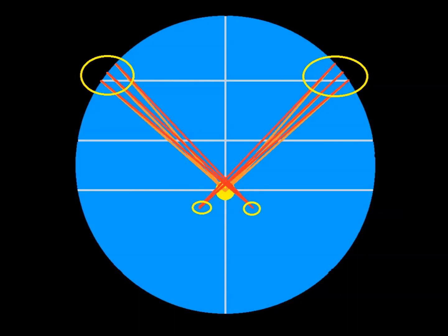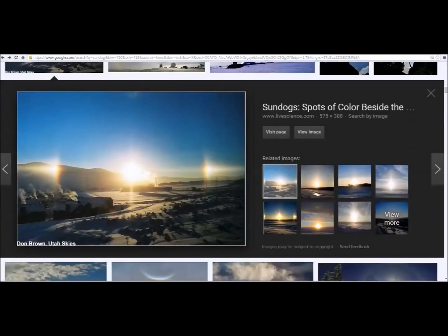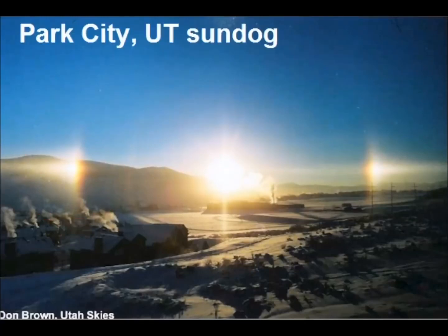In other words, the reflection on the left will show up as a sundog on the right side. This is why in some pictures, such as the sundog from Park City, Utah, that you are seeing on your screen right now, have a sundog which can appear inside the landscape, such as in front of this mountain. One may be inclined to believe that the sundog on the left there is supposed to be itself directly reflecting straight back to the left side of the halo reflection off the dome.